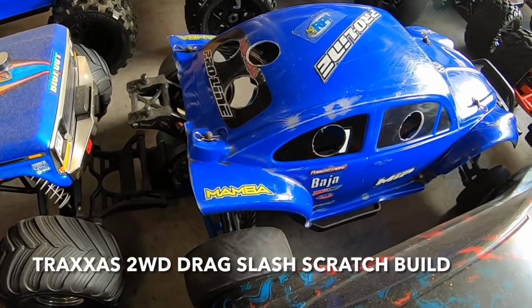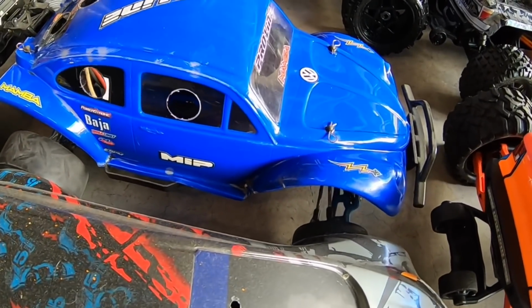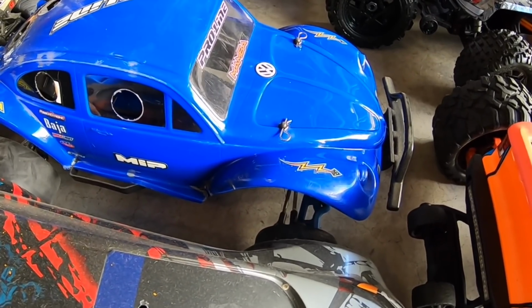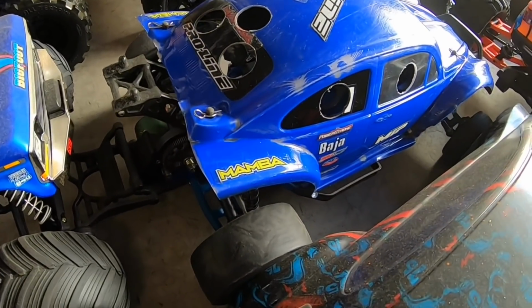Right here, this was a COVID build. This was something RC Guy Garage had put out. This is drag bug, basically. He had a challenge to take all your scrap parts and build up a drag bug. And that was my version right there of the little drag bug. So I have it over here with the bashers. I don't know why.